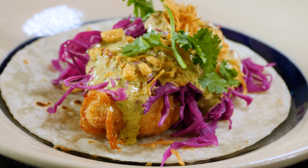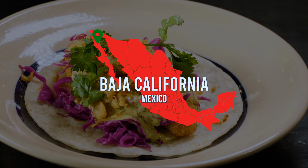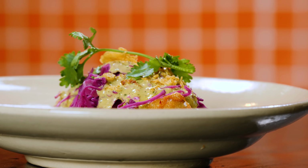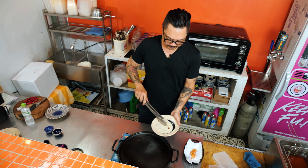Their top seller, the Baja Sea Bass Fish Taco. Fish taco originated in Baja, California. It's one of the best tacos ever invented. Introduced to the US in the 1980s, this humble delicacy is quickly becoming one of America's favorite Mexican foods. Here's how Calvin does it.